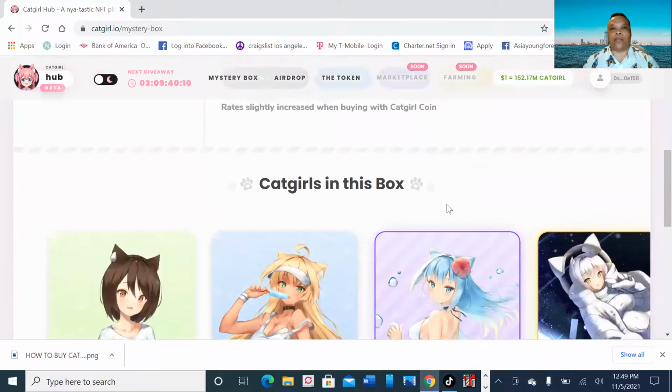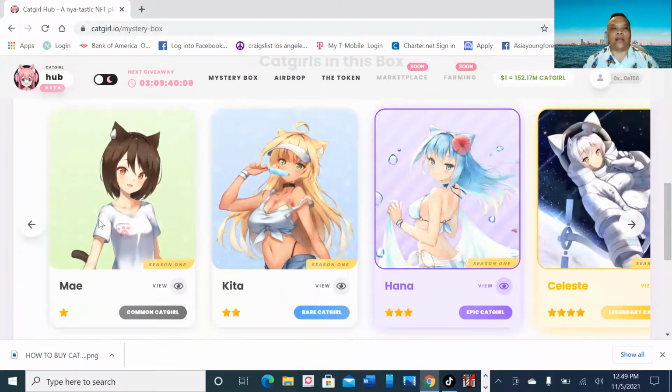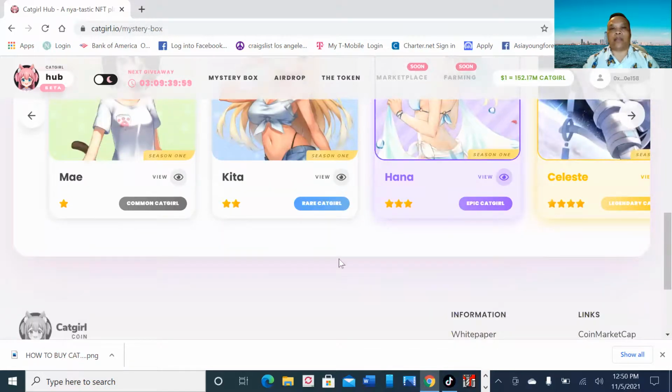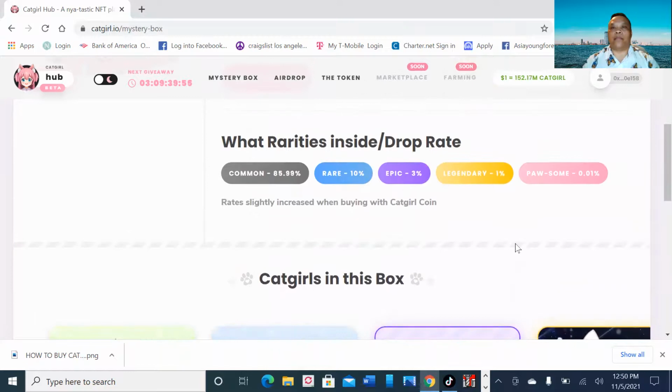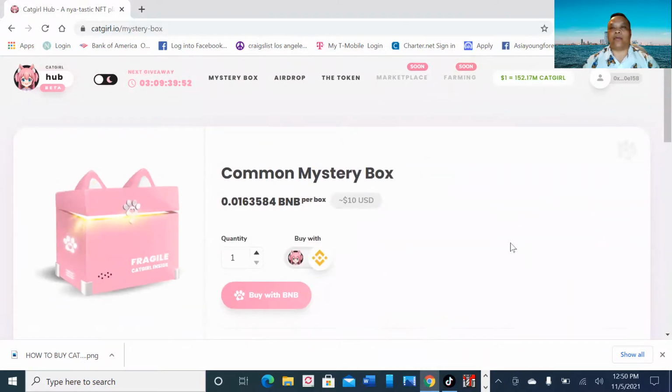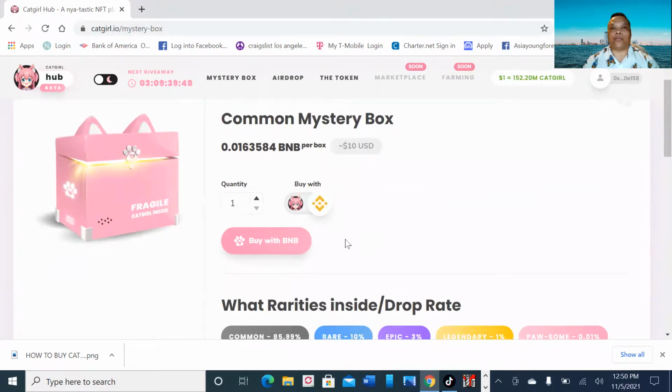On the bottom here, all these categories are represented by stars. Mine only has one star, and so on. So I have the lowest one. I hope you guys can get the highest one. But for right now, that's how you can get the NFT. That's how you purchase.